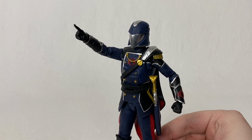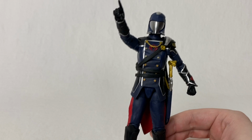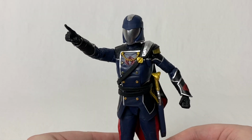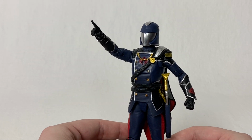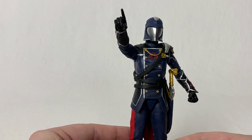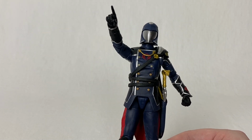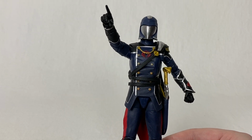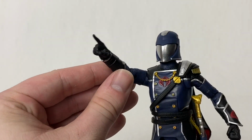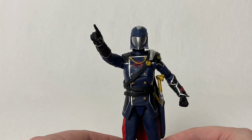Now making it into the top 5, we have Cobra Commander. And I feel like some people are going to disagree with me on this one. I can't deny that I am a Cobra Commander fan. Before I was collecting Joes in general, I was collecting Cobra Commander. And I think that this is just a solid representation of the character. I really, really do. With what they had to work with, I think that it pulls off the look really well. We've got this pointing finger. He's commanding. He's the Cobra Commander, of course. He still looks very regal.